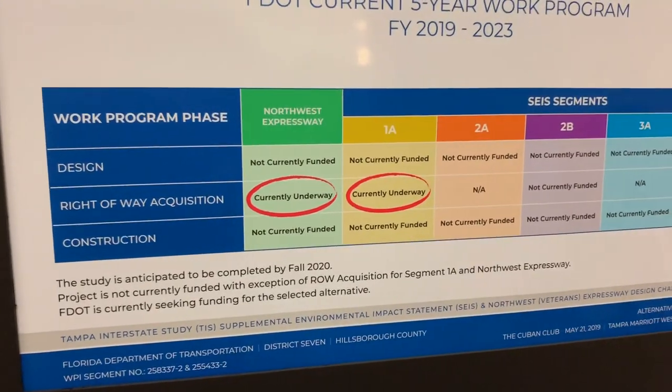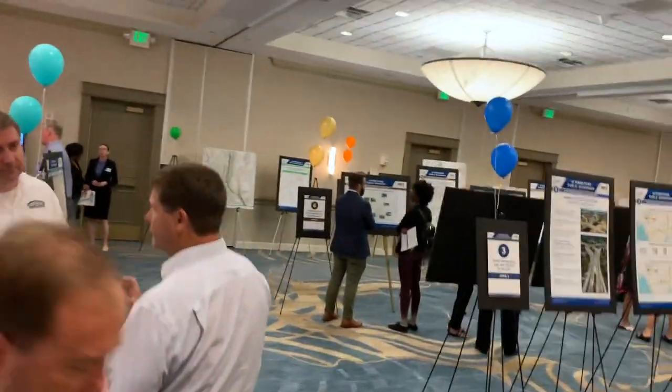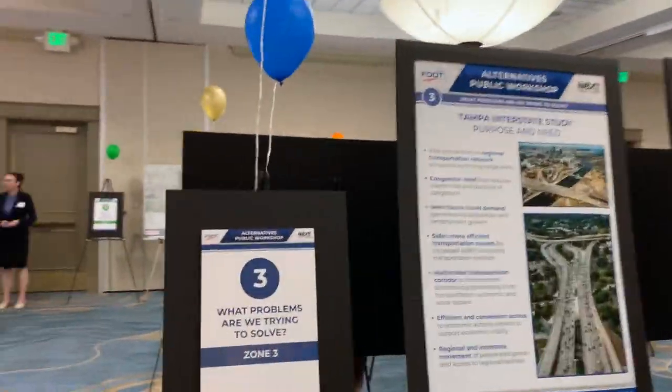Okay. We'll come back to these. Okay. Let's turn and go back behind. We're going to turn and we're going to go behind, and go over here. And Jeff is very kind to walk us through all this. Go to zone number 3.